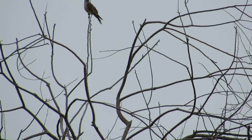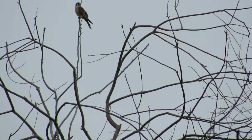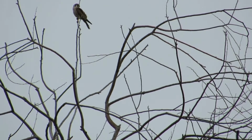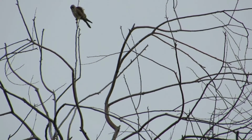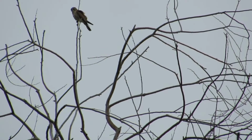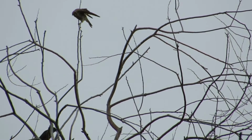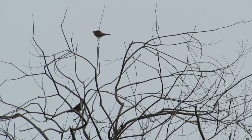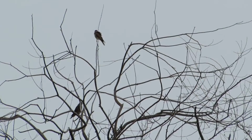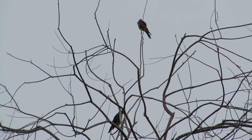There's our Merlin flying. Took out after some birds. Our Kestrel's still here. He's turning around, coming back. There he just zoomed around by the Kestrel. And there he's landed. They're both in the same tree again. How cool is that? They're in the same tree hunting the little birds.